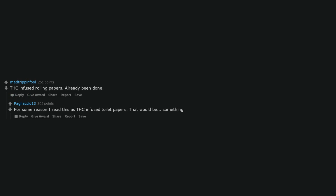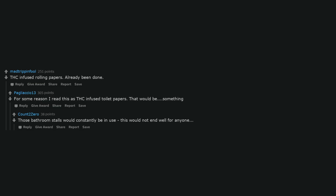THC infused rolling papers. Already been done. For some reason I read this as THC infused toilet papers. That would be something. Those bathroom stalls would constantly be in use. This would not end well for anyone.